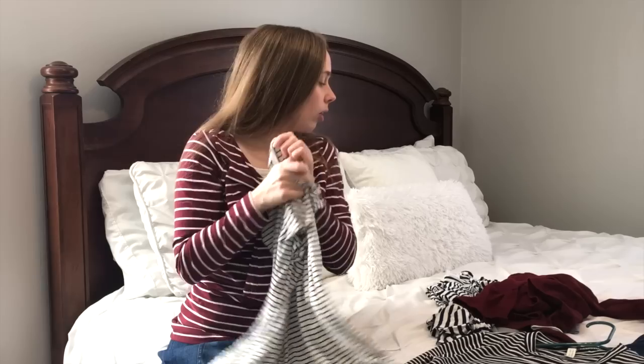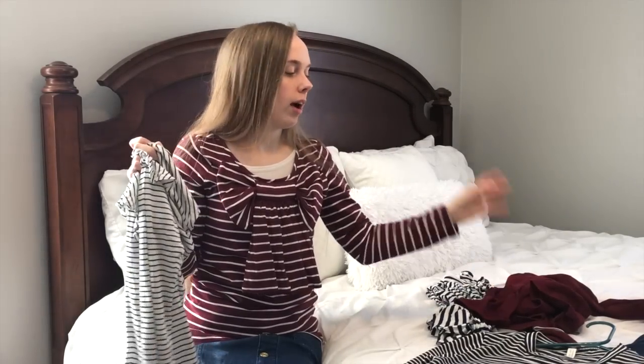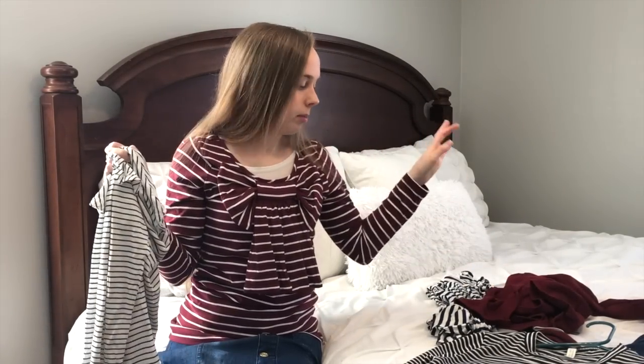But anyways, a lot of these are shirts, and I don't have skirts to go with them yet. I have one skirt coming in the mail for one of these.